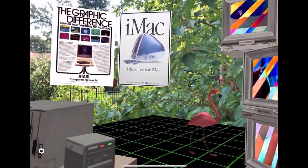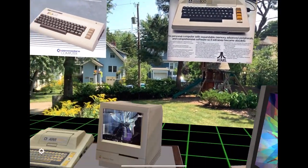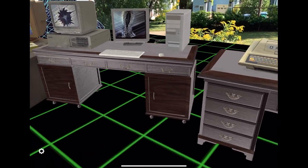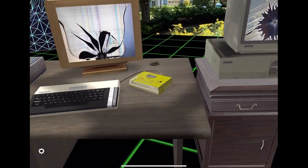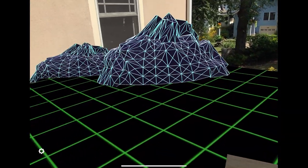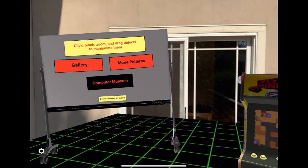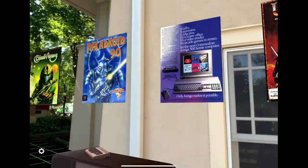But anyway, Computer Museum shows my art on the screens of vintage computers. I am really, really into collecting and refurbishing old computers, so bringing the two elements together was a lot of fun for me. I should say that most of the objects in these scenes aren't mine. There are huge libraries of 3D objects on the internet, which is great because you just search for whatever you want and objects just appear out of nowhere. It's really cool stuff.